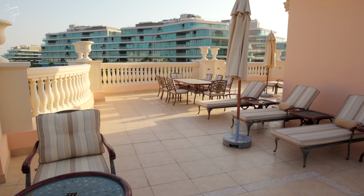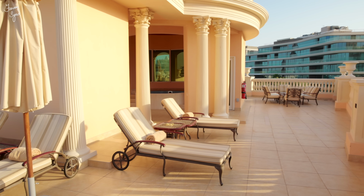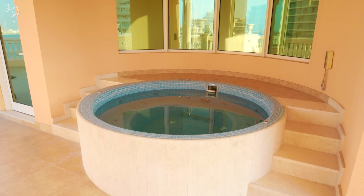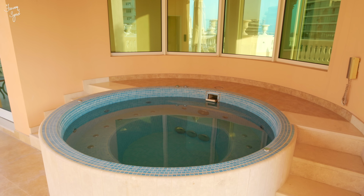There's a lot of entertainment space in this terrace, which is something that I really like. Lots of sunbeds, different dining areas, chilling areas. I think you could host a party of up to 200 people, just up here. And then don't forget the jacuzzi. Oh, there's a jacuzzi here as well, though. Yes. Nice little... So, hot tub to enjoy the after party in, huh?